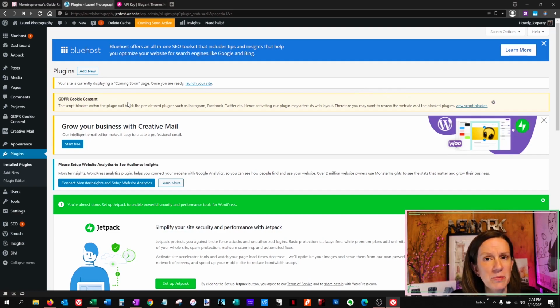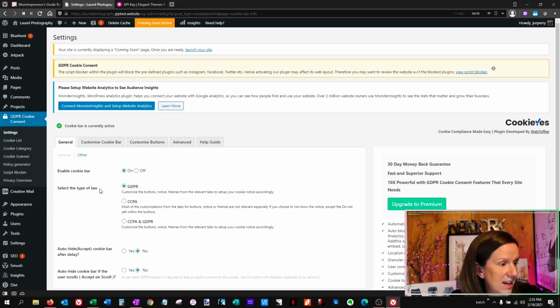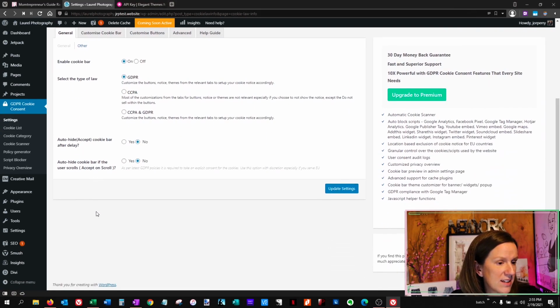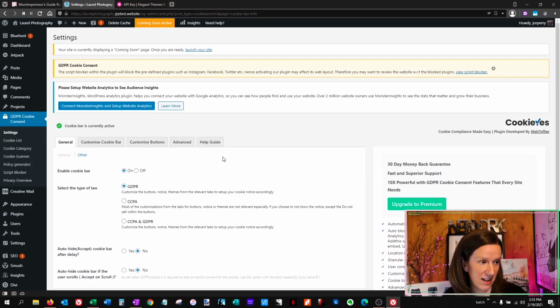Okay, and go ahead and configure this. Most of these plugins are very self-explanatory in what needs to be checked and what needs to be on. So I would just go in and do that so that you can create it specific to your website. So you go into the settings and enable cookie bar on. Which one do you need? So yeah, just go through and customize and update to make it fit your website.